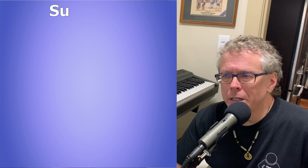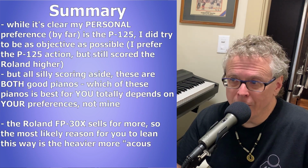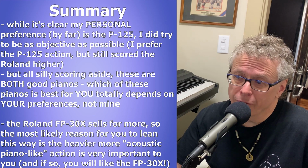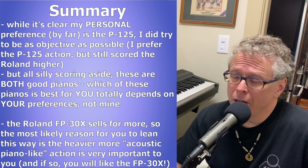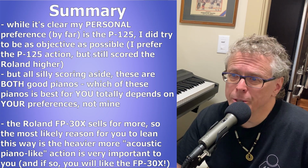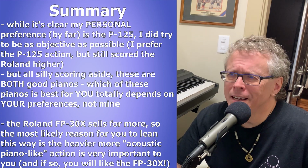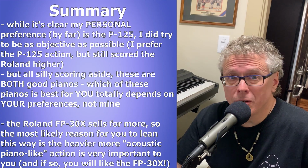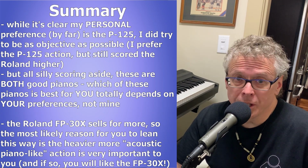So even though it's pretty clear that I personally prefer the P-125, I did try to be as objective as possible with these scores. I personally prefer the key action on the P-125, but I still gave Roland the win on that since it's a more technically advanced option. But all silly scoring aside, these are both good pianos, and which one is the best option for you depends on how you would rank all of these categories, not me.